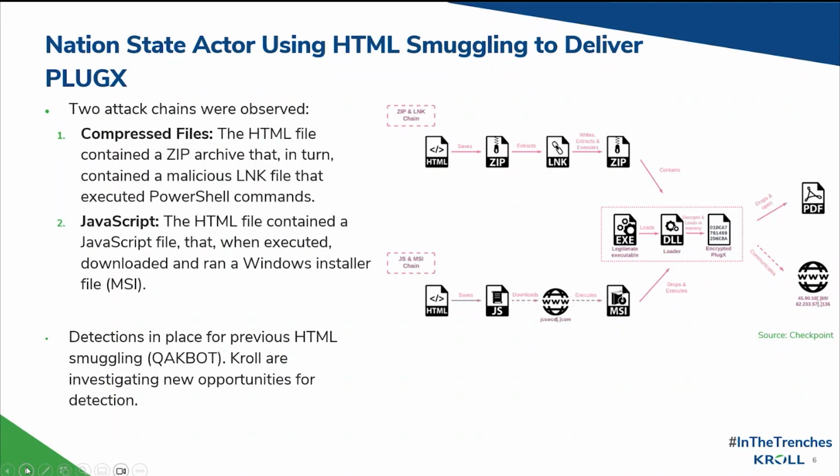And the second method, the one below, is with JavaScript: HTML containing a JavaScript file, and when that is executed, it contacts command and control, downloads and runs a Windows installer file, and similar to before, this then drops and executes the legitimate password manager and the PlugX DLL. The legitimate password manager software is utilized in each chain. It appears to be a way to load the PlugX DLL through a side-loaded DLL loader.